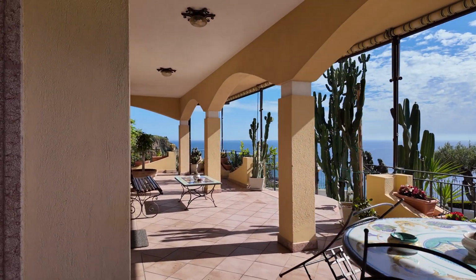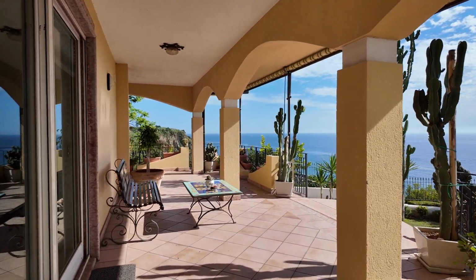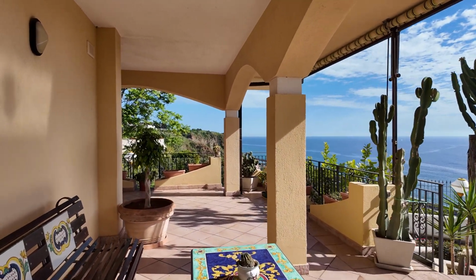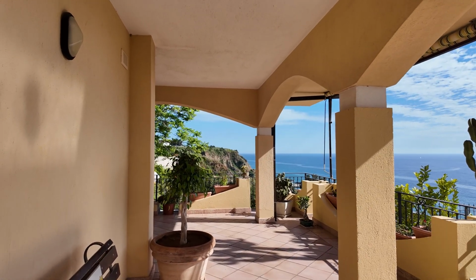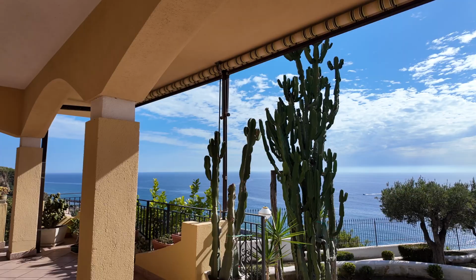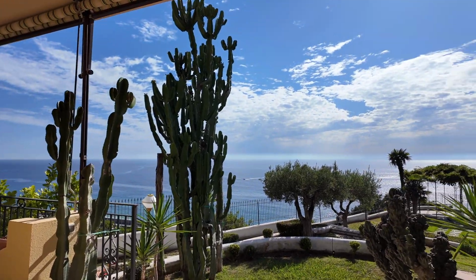Oh, this is beautiful. And the view off the side of your terrace is very nice, because instead of seeing a bunch of houses, you see the sea and you see a little cliff there. Now from here, you have beautiful manicured gardens.